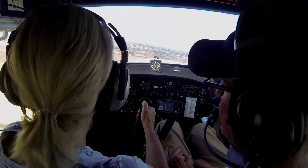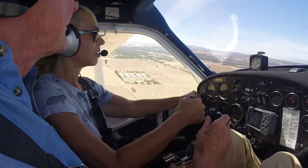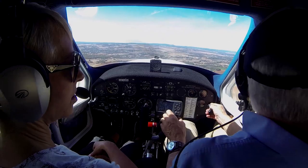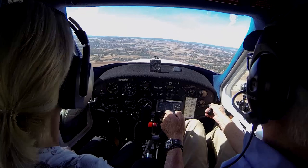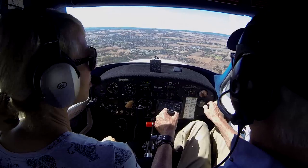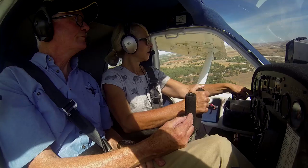Gawler traffic, Jabiru 7385, turning downwind, runway 31, Gawler. We're in front of the Jabiru. You are? Yeah, this is 7385, I don't have you sighted at all. We are just crossing the extended centre line of 23. Zulu Delta Golf, we're on base for 31 Gawler. Gawler traffic, Jabiru 7385, turning final runway 31, touch and go, Gawler.